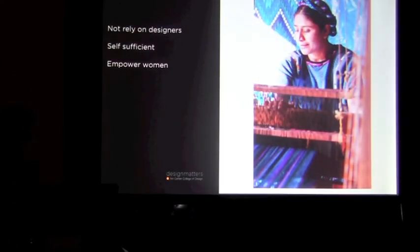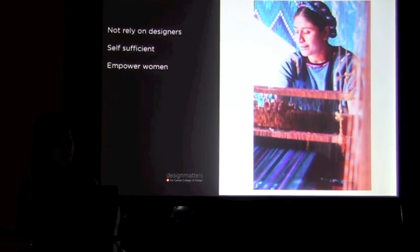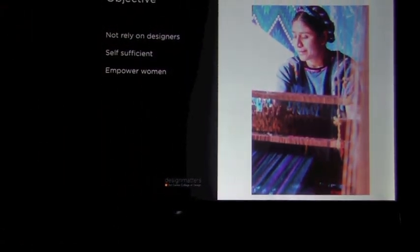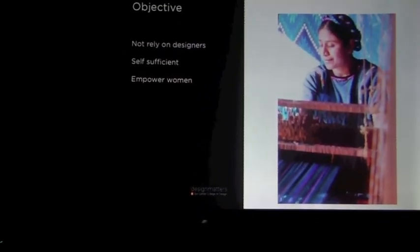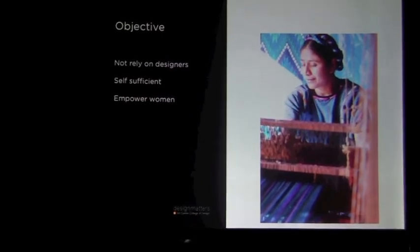The objective of this is for the women to not rely on designers, to be self-sufficient, and to feel empowered that they're using their own creativity to create their own products. And it gives more options for the tourists who are there to buy their products. Thank you.